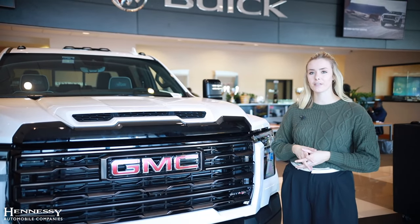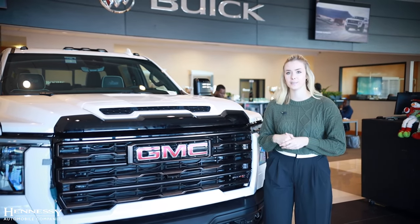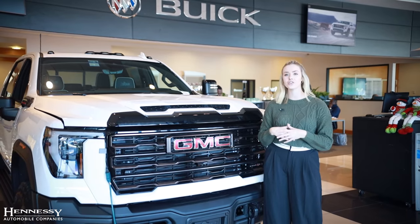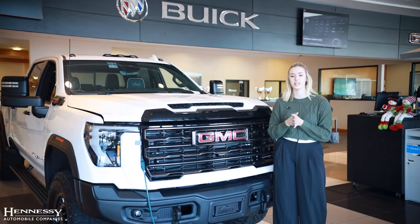As I mentioned at the start of the video, there are 7 trim levels that round out the 2024 model year for the GMC Sierra 2500. Now, topping that off is going to be the Denali Ultimate. This is exciting as it is the first year that this trim level is being offered on the Sierra HD. So if you're looking for that, the 2024 model year is going to be the one that you want to look at.